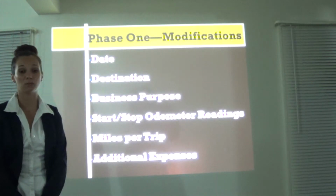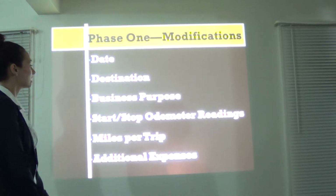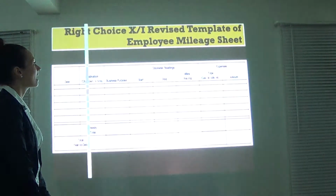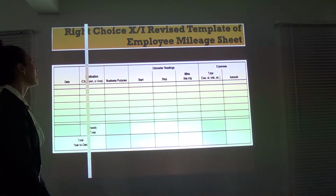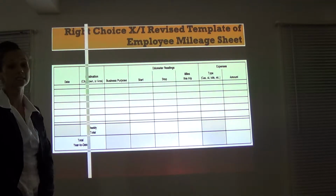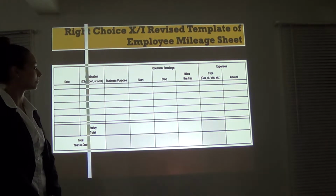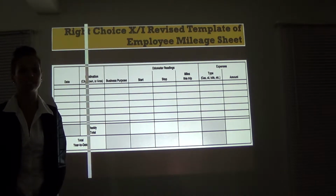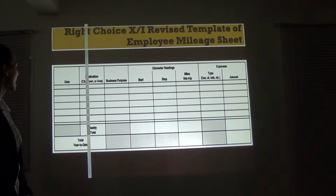The modified mileage reports will include areas for the date, destination, business purpose, starting and stopping odometer readings, miles per trip, and additional expenses. I have included an example template of what our modified mileage sheet will look like. As you can see, on top is all of the areas that I have just previously mentioned. So the date, the destination, business purpose, starting and stopping odometer readings, miles this trip, and expenses, including an area to list the type of expenses such as gas, oil, tolls, etc. There's also a section for the weekly total and total year to date.